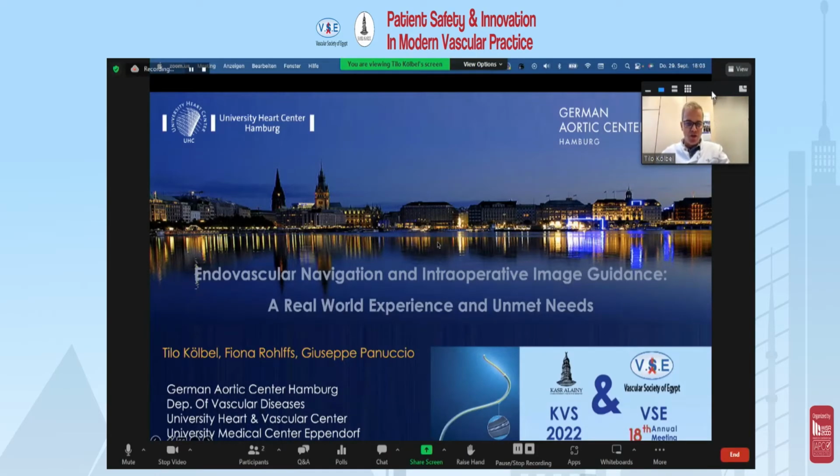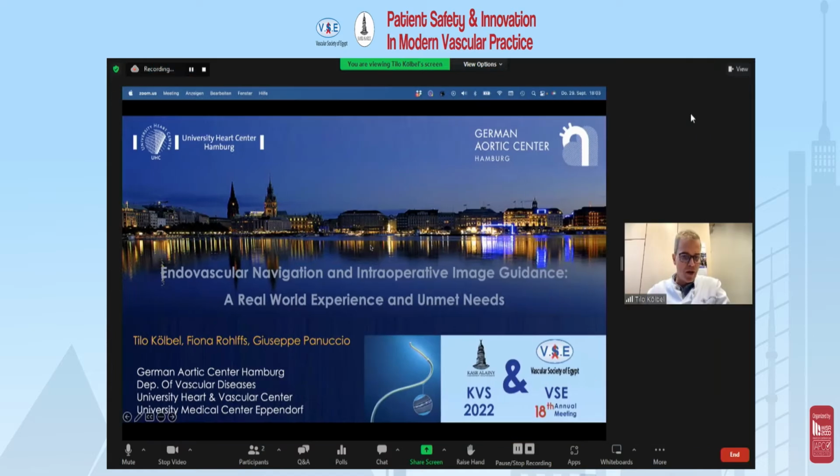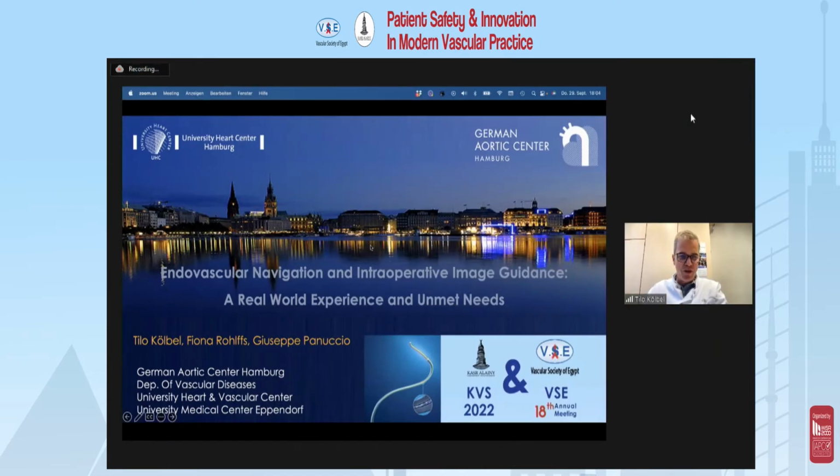It's a pleasure to present, and it would be even better to be in Cairo, but traveling is still difficult. I would like to present to you our setup in our hybrid room, including some of the newer image guidance tools.